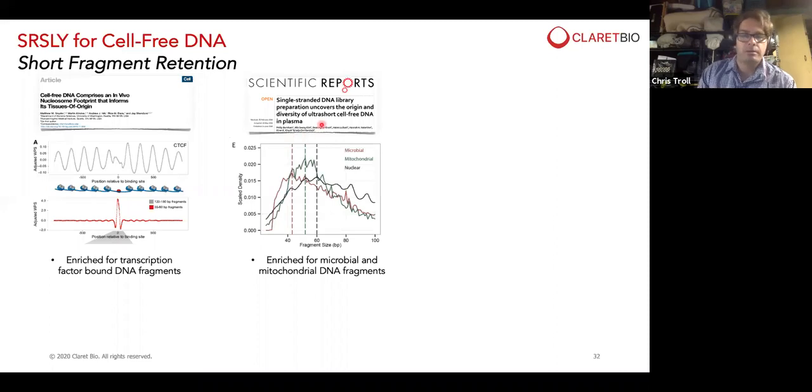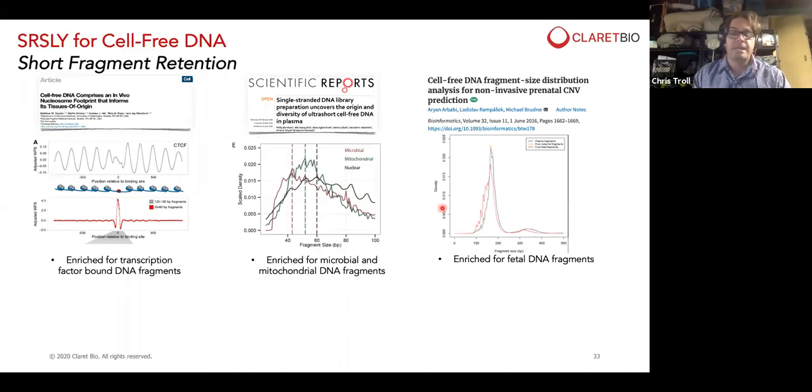A paper out of Cornell recently showed that the short fragments are enriched for microbial and mitochondrial DNA as well, for people interested in looking at microbial or mitochondrial phenotypes from cell-free DNA. It has been known since the birth of cell-free DNA, what gave birth to the cell-free DNA application for neonatal health, is the observation that fetal DNA fragments are shorter than maternal DNA fragments in cell-free DNA. A lot of this information has come out of Dennis Lo's lab at the University of Hong Kong, who's pioneering fragmentomics, which I'll get into in a few minutes here.